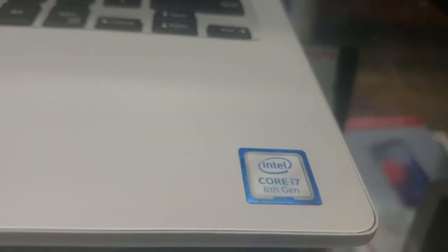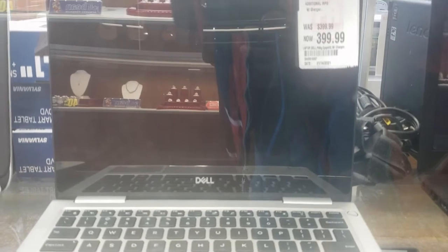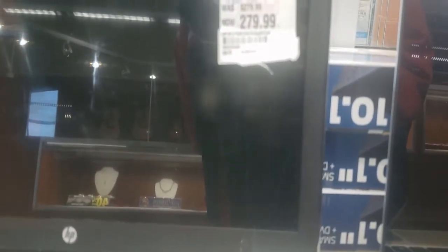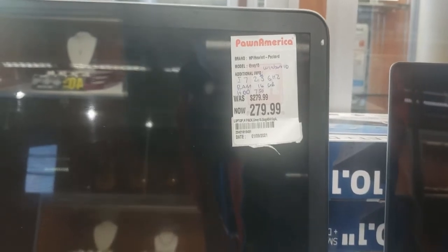For $300. So that's something I'm not interested in. Core 5. This Core 7, that's pretty good. A Dell for $400. Nvidia for $279. It's an HP. And they put there in handwriting that it's an i7 processor.